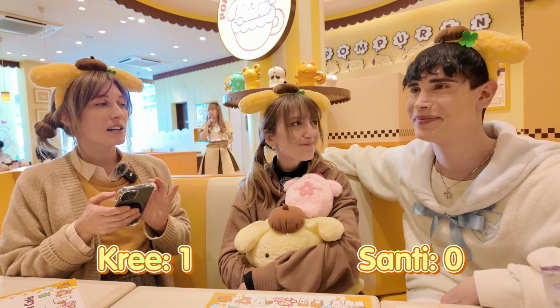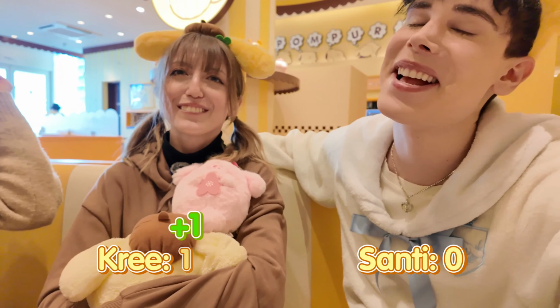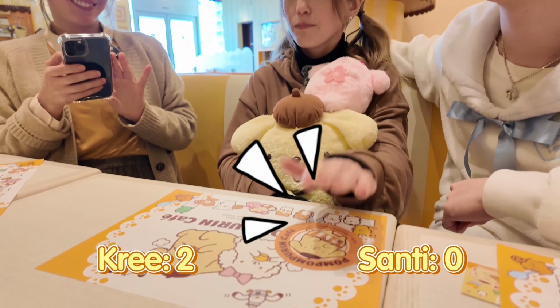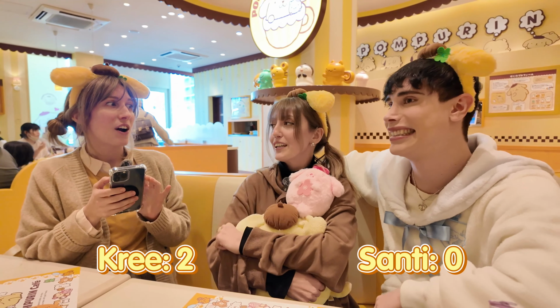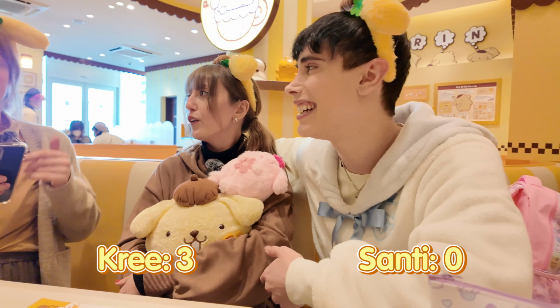What kind of animal is Pompompurin? Dog. Golden retriever. Golden retriever, yes. What is Pompompurin's favorite food? Pudding. A little bit light, but more specific. His mother's pudding. Oh, she's good. What is Pompompurin's favorite thing to do? Work out. Another point for Cree.